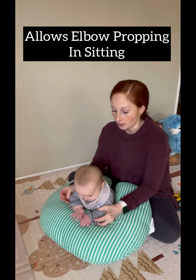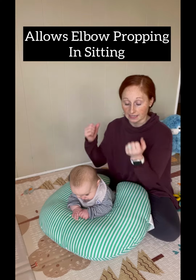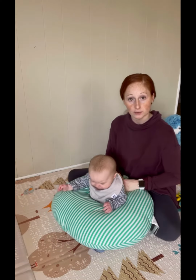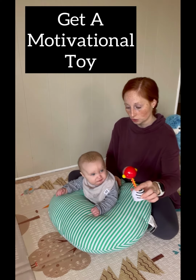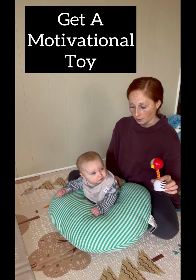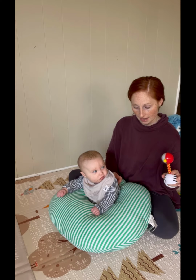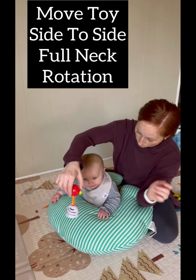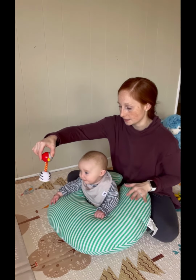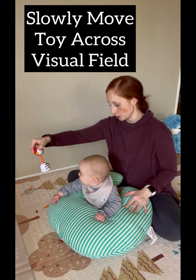It allows him to, if he wants to lean forward, he can, and he can weight bear on those elbows in sitting, so he's a little bit more propped. And I just simply take a toy and work on his neck rotation in sitting. Where's the toy? And his visual scanning skills of watching an object.